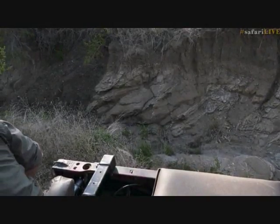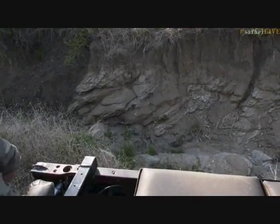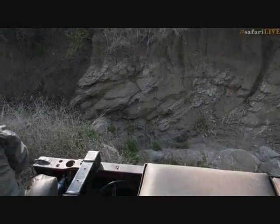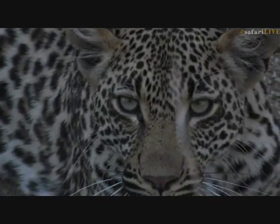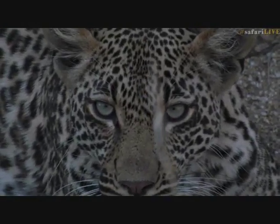It's not very often that you look down as steep as this onto a leopard itself, but he has the most beautiful eyes. Hello. What have you been up to? Where have you been? It's far too long that we haven't seen him.